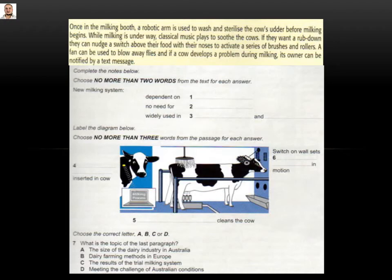If they want a rub down, they can nudge a switch above their food with their noses to activate a series of brushes and rollers. We have switch on wall sets, gap in motion. So we use brushes and rollers because it says here can nudge a switch above their food with their noses to activate. That means to start, to set a series of brushes and rollers. We use only brushes and rollers. And rollers. A fan can be used to blow away flies, and if a cow develops a problem during milking, its owner can be notified by a text message.